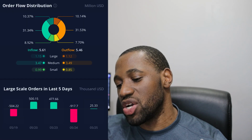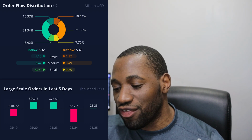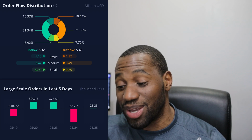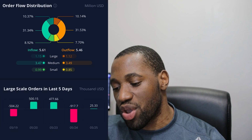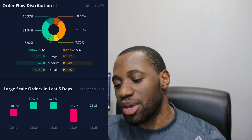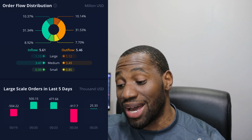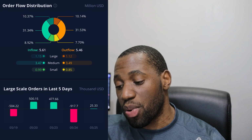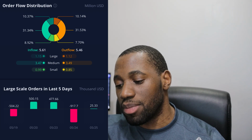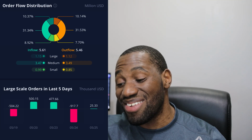Now let's move on to the order flow distribution. Let's take a look at the order flow distribution from Mullen. So we see on the inflow, it is at 5.61 million, and on the outflow, it's at 5.46 million. So we had an inflow day. Taking a look at the breakdown, on the large, it was 1.15 million. On the medium, it was 3.47 million. And on the small, it was 0.99 million. Taking a look at the outflow side, on the large, it was 1.12 million. On the medium, it was 3.49 million. And on the small, it was 0.85 million.